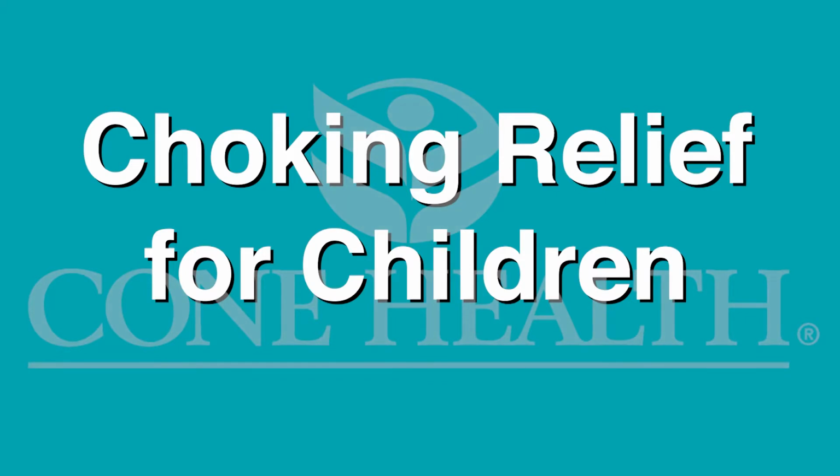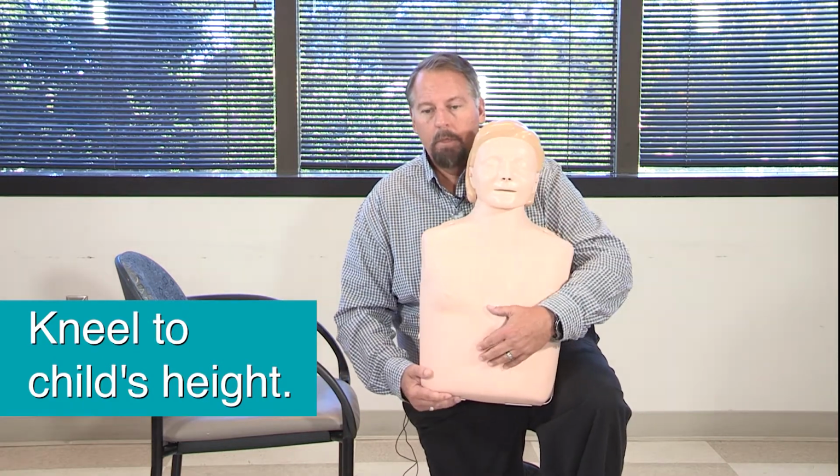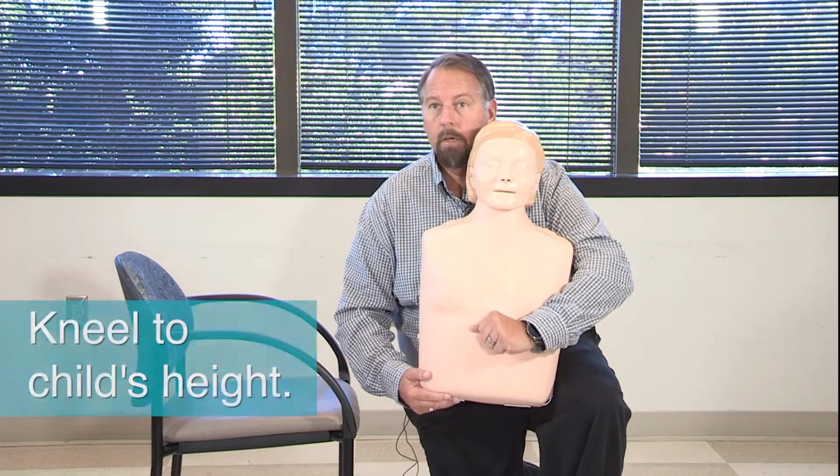Okay, choking relief on children may require slightly different techniques. So if they're shorter, about the height of this mannequin here, you would just have to kneel down to get to their stomach level and be able to do the thrust just the same way you did on adults, except just maybe on your knee. So same technique, just get down on your knee to get to that abdominal level.